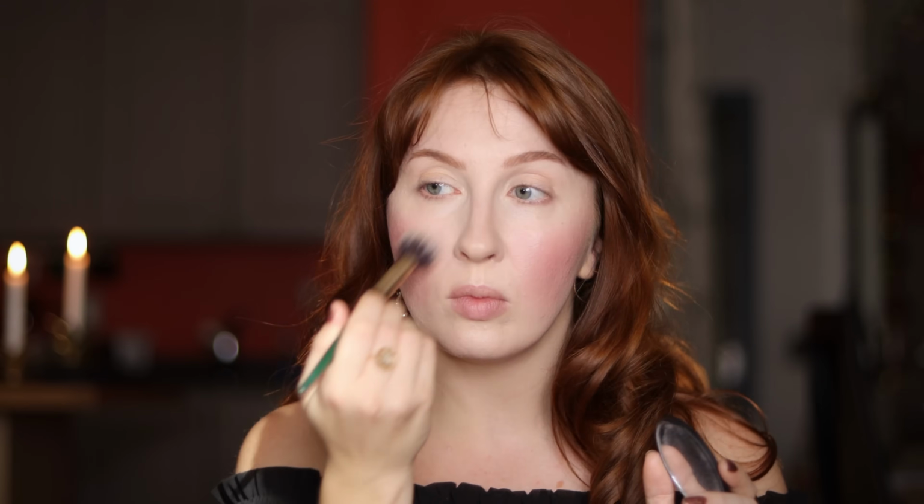I'm gonna powder a little bit, and this is gonna help blend the blush a little bit and diffuse it as well. So I'm just gonna powder the whole face.